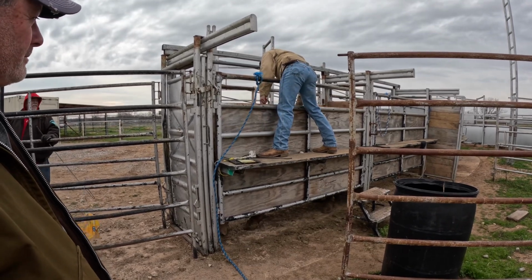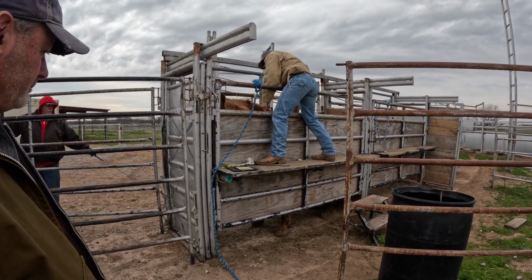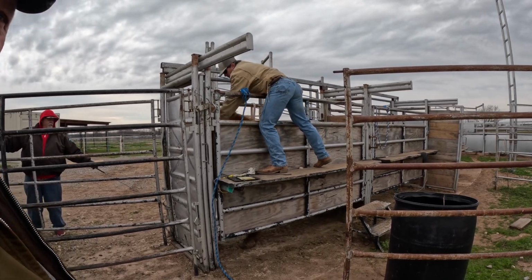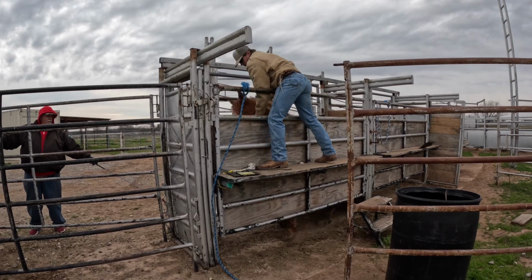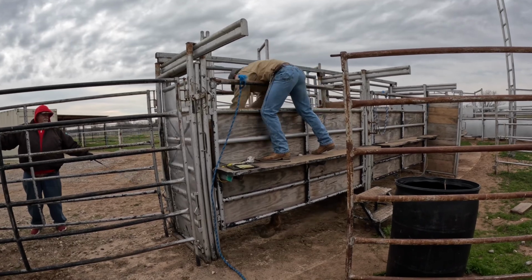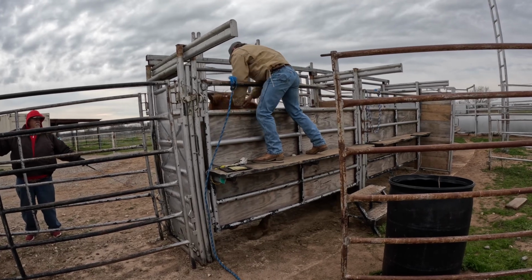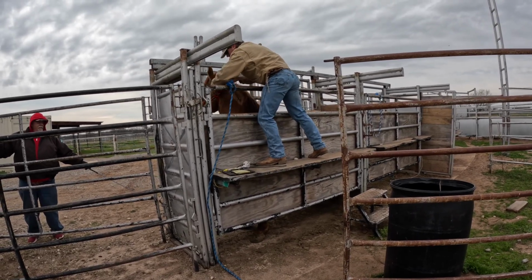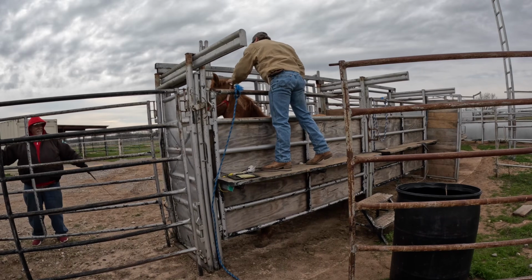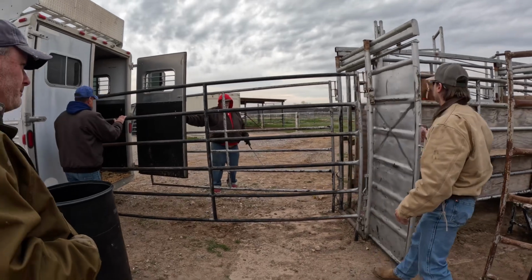She didn't have too bad a reaction in this chute. She was actually fairly calm compared to some of the other horses. I was very impressed with her demeanor here. Of course, she'd be scared. She's never really dealt with things like this before, so her reaction was very promising to me. Once they get these halters or leads on or do whatever they need to do, then they'll open this gate here, and usually the horses load up fairly nicely into the trailers.